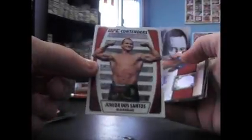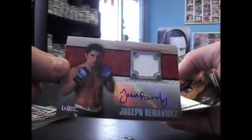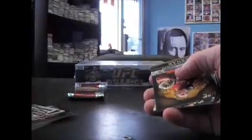Something in here. Junior DeSantos and Joseph Benavides. Not sure on that one. Jersey. Or pants or something autograph. Oh, your code. Last pack here on this one is Joseph Benavides again. Okay.